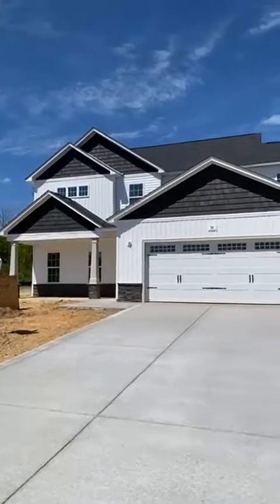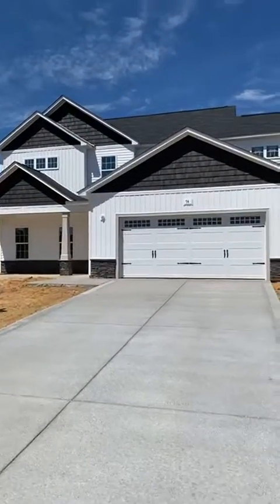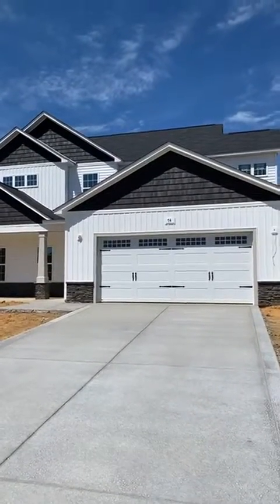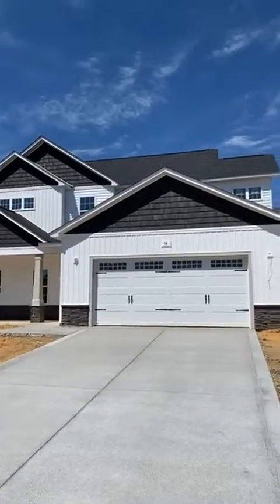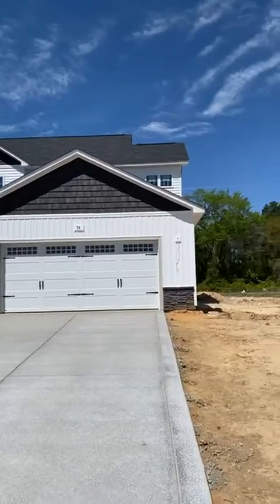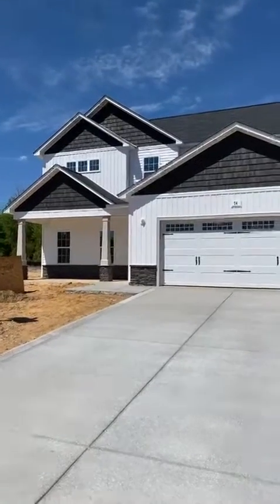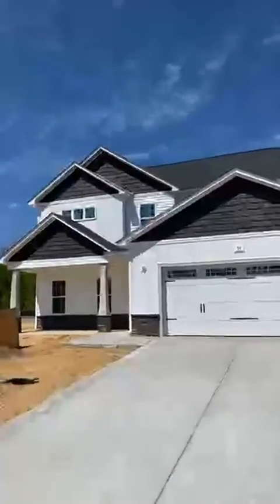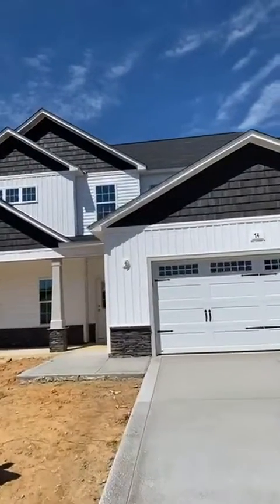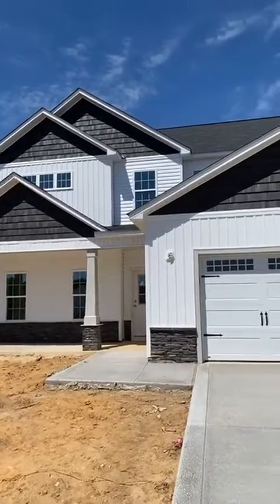This house is white, or I guess it's not quite, it's white with a hint of gray in it. And it has the dark gray colored shake, but it's a really nice looking house. If you look at the board and batten, which runs vertical, and then look at the lap siding that runs horizontal, even though they're almost the same color, it does give you the contrast because you've got the vertical and the horizontal.